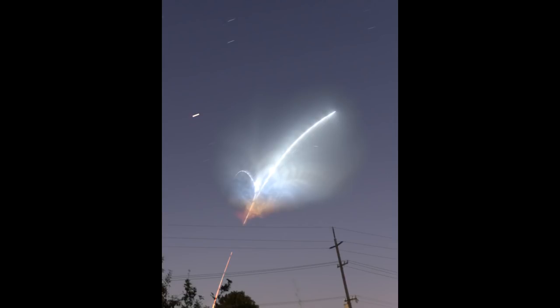Meanwhile, a United Launch Alliance Atlas V rocket is blasted into geostationary orbit carrying a new US military communications satellite. The fourth advanced extremely high-frequency satellite lifted off from Space Launch Complex 41 at the Cape Canaveral Air Force Station in Florida shortly after midnight.